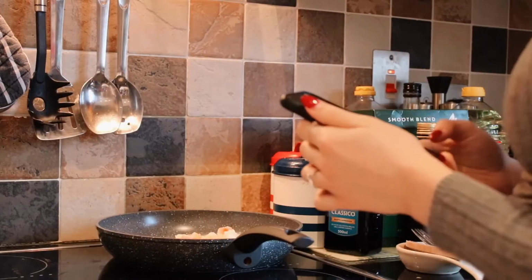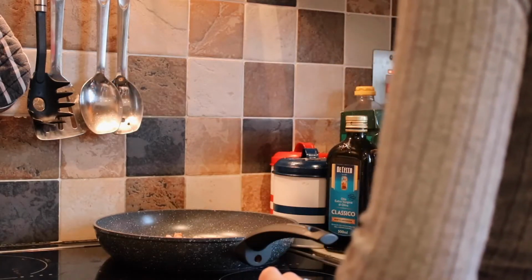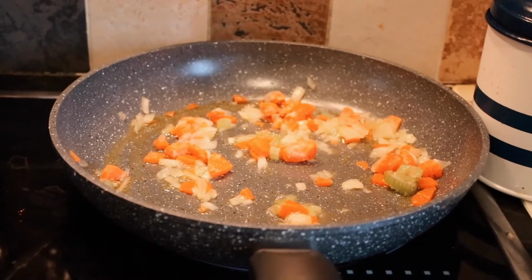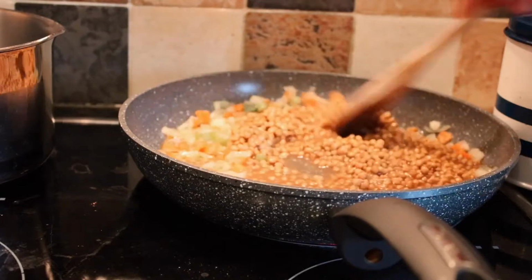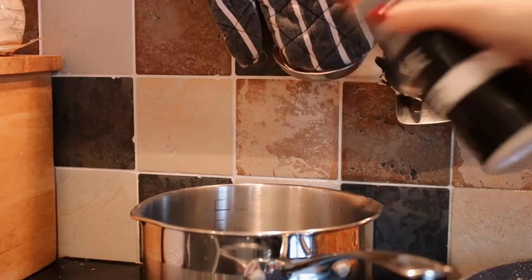Lunchtime, I'm putting some oil in a saucepan, some onions and carrots that I froze, because I did cut these out and put them in the freezer. So I'm putting some lentils in. I actually love cooking lentils with pasta. So just putting some lentils, cooking them with the rest of the veg, and then I'm putting salt in the water for the pasta.